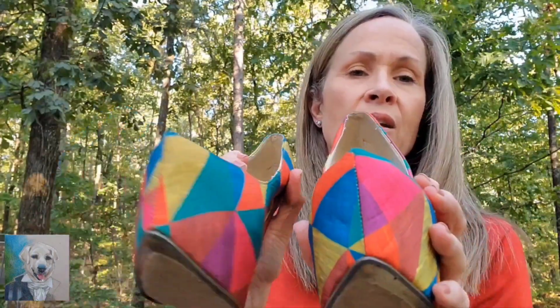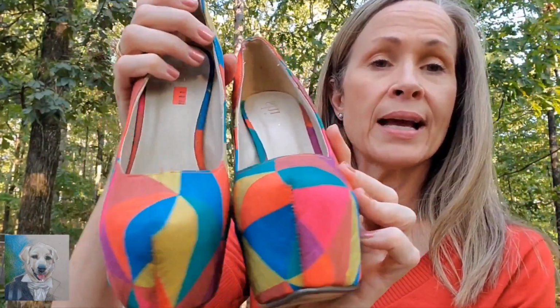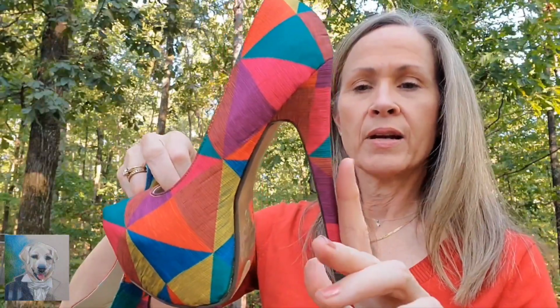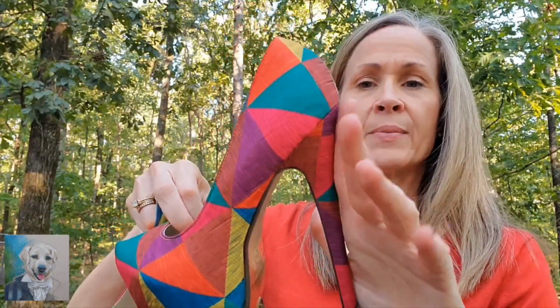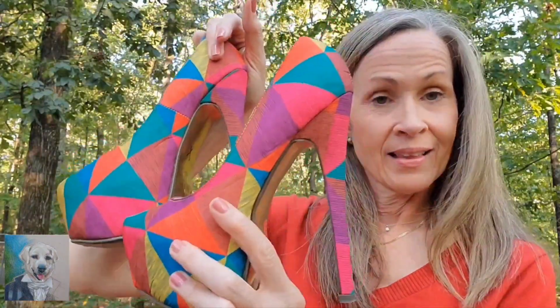The fabric, I don't really even know what kind of fabric that is, but these platforms are really thick. It's about a 2, maybe 2.5 inch platform, and crazy high heels, maybe 6-inch heels. So that's the fun thing there.